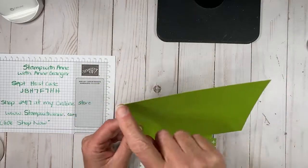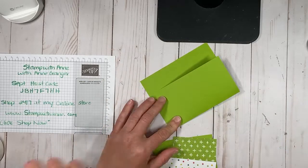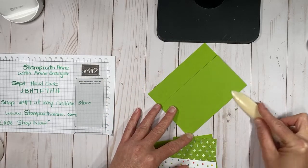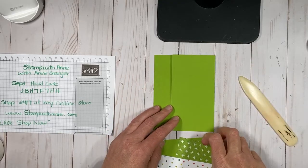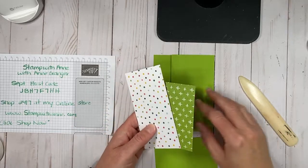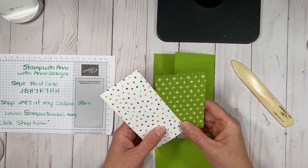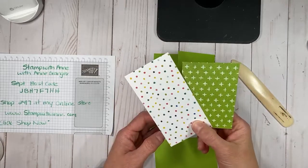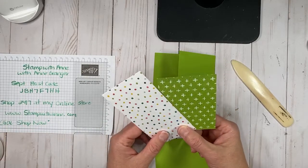So this one, let me get my little template to tell you what I did, if I can find it. If not, as I said, I will post these measurements. I think that's this one. Yeah, okay. I think that's it. So let me just find my template. So this one is actually 5.5 by 7 1/4, and I scored it at 3 inches. So I am using Granny Apple Green.